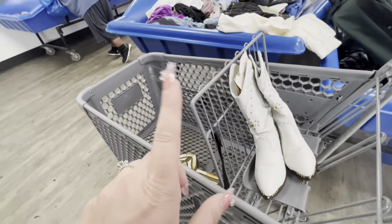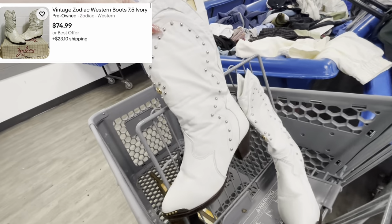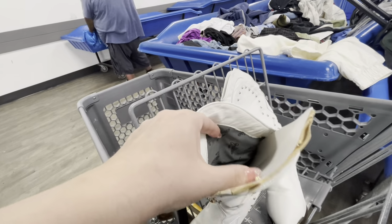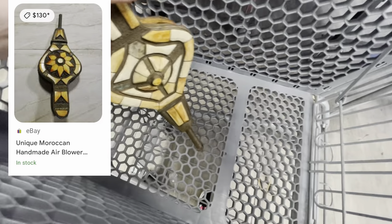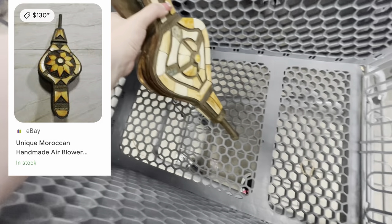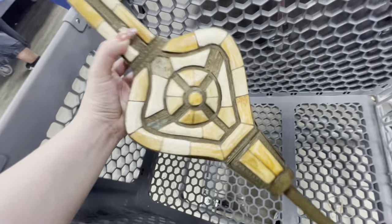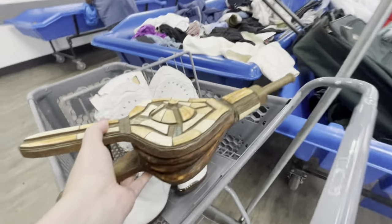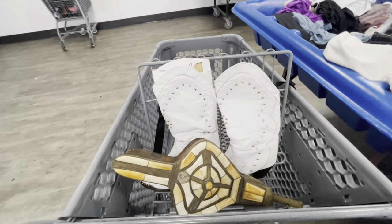So, these are 2 puny but very profitable items we found. Some vintage Zodiac boots. This one still has its cardboard insert, which is really cool actually. So we're getting those, and then this vintage, I'm not sure if this is bone, and metal bellows. But hey, those both are worth quite a bit, so not too shabby if I do say so.